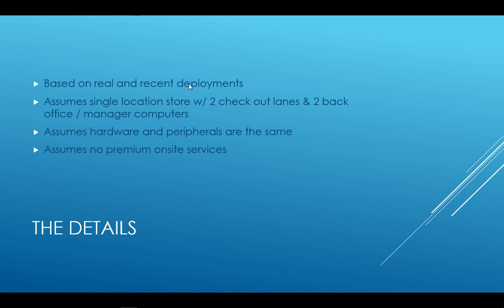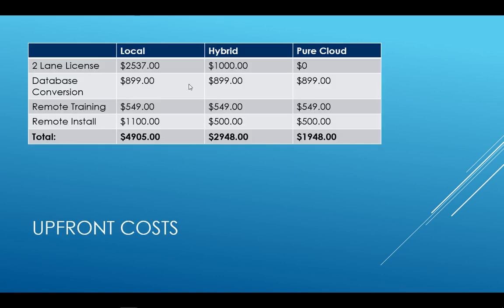Basically, we're going to be looking at a single location store with 2 checkout lanes and 2 back office computers. We're going to assume that all hardware and peripherals are the same as far as computers, cash drawers, receipt printers, and payment processing equipment. Also going to assume that there are no on-site services.